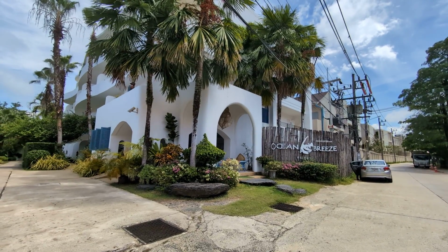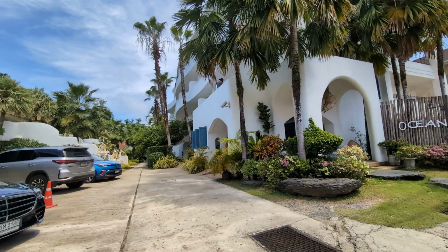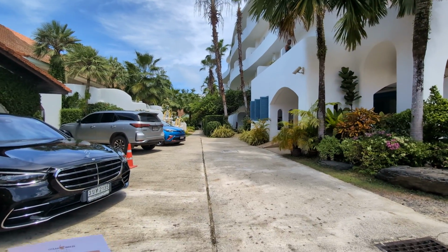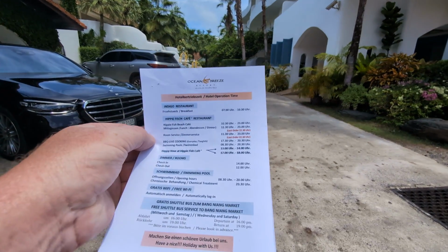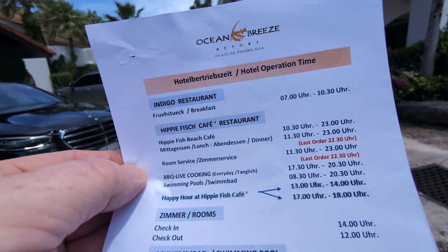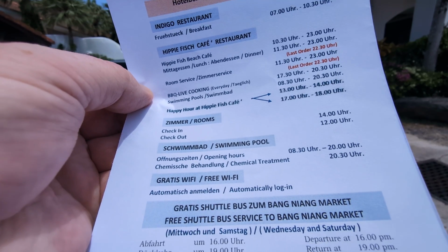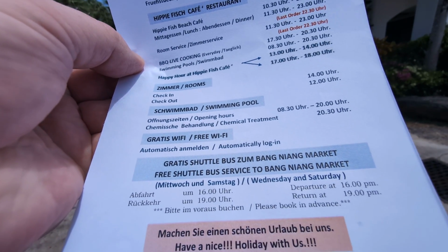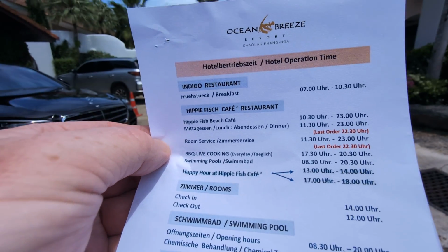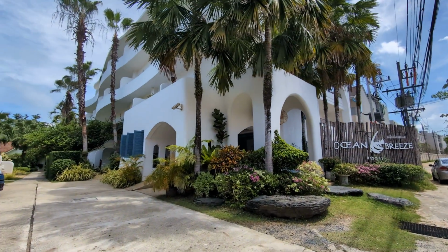Okay, so just had a quick walk inside, spoke to reception. They've given me the room rate prices, and they've also given me this, which has all the times of what times the restaurant's open, the happy hour, the pool opening times, check-in times, Wi-Fi, etc. So if that's handy for you, just freeze frame that whenever you need. And I'll just have a quick walk through.